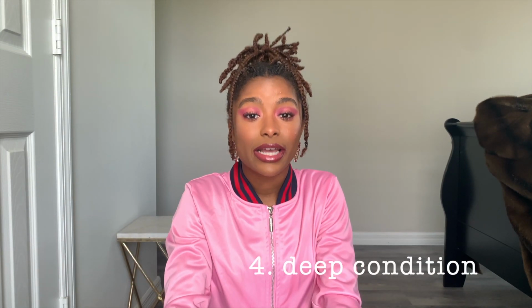So for instance, box braids are a protective style, but they're not protective if they're super tight, like your hair hurts so bad. But otherwise, it's protective because with the added hair extensions, your natural hair is on the inside of the braid. These ends are tucked in inside the braid. So it is protective because your natural hair is covered up. That's a protective style.